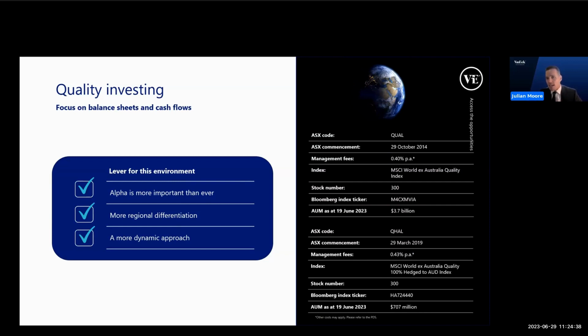And so what QUAL does is it provides investors exposure to 300 international companies that have been selected on the basis of meeting the quality factor, in that they have a high return on equity, stable year-on-year earnings growth, and low financial leverage. In terms of addressing those Future Fund levers that they've highlighted, it's adding to that alpha being more important than ever. It's providing you regional differentiation away from the ASX and to international companies. And it's a more dynamic approach. You can trade in and out of it via the ASX as you please. VanEck also offers a hedged version of this fund, which removes the currency exposure under the code QHAL, but the underlying portfolios of both funds here are exactly the same.